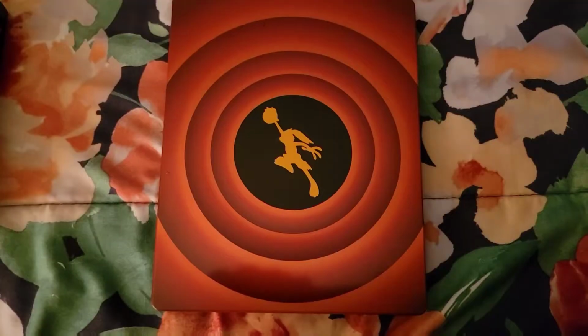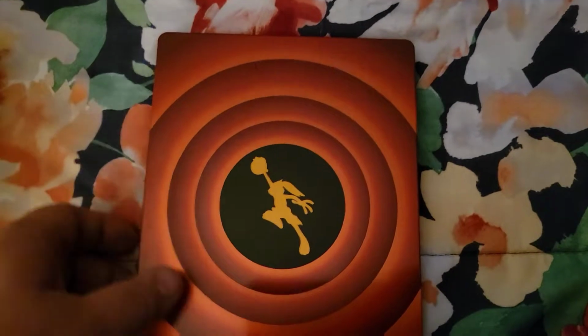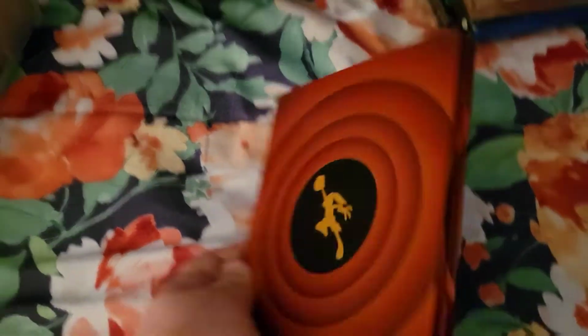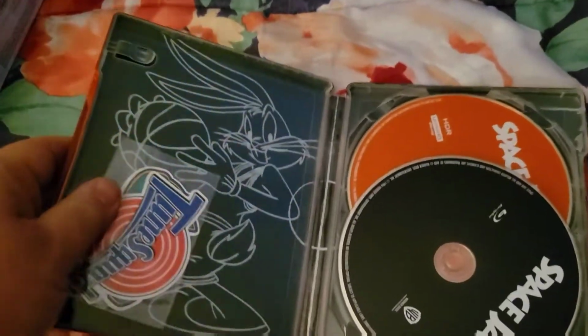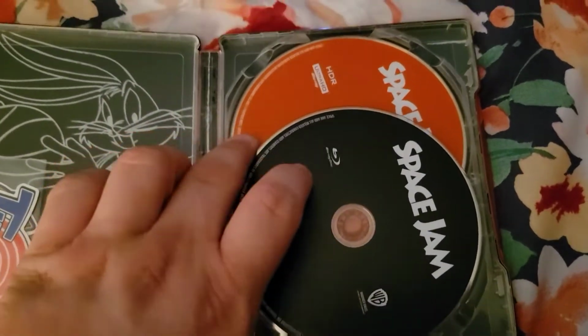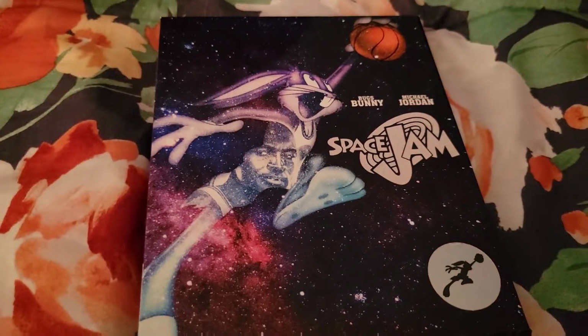Oh no, you get a different steelbook, which to me is a lot cooler than the Best Buy steelbook. It's very simplistic, but works a whole lot better. And there's the Blu-ray and then the 4K right there. So that's the Space Jam Titans of Cult set.